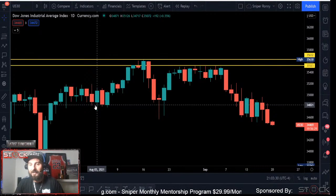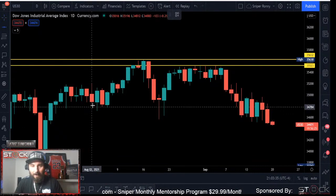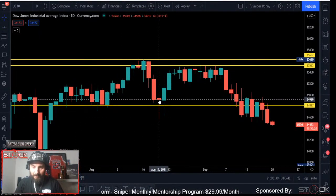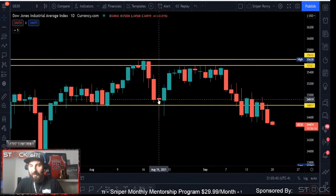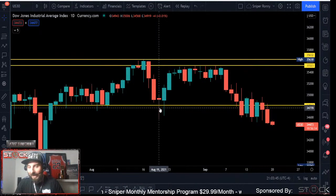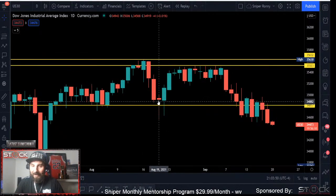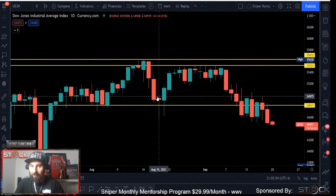Why was I watching this area? Because this was a key support level, 34,800. When it broke, yes, it was bearish, but what we were watching was the volume right here going to close below this area, and then we were possibly going to push down further. It didn't happen. At the end of the day, they brought it right back up and closed it as a pin bar candle.